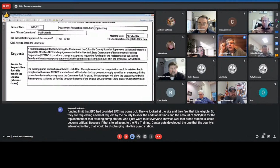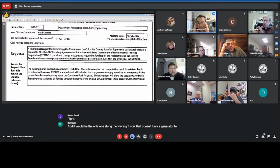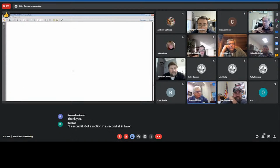How old is it, Ray? How old is the pump station? That was from the original construction, so that dates back to the 1991, 92 timeframe. It would be the only one along the way right now that doesn't have a generator. Correct. It's been ailing, quite honestly, and it does not have a backup generator. All right, I'll move it. Thank you. I'll second it. We got a motion and a second. All in favor? Aye. Opposed?